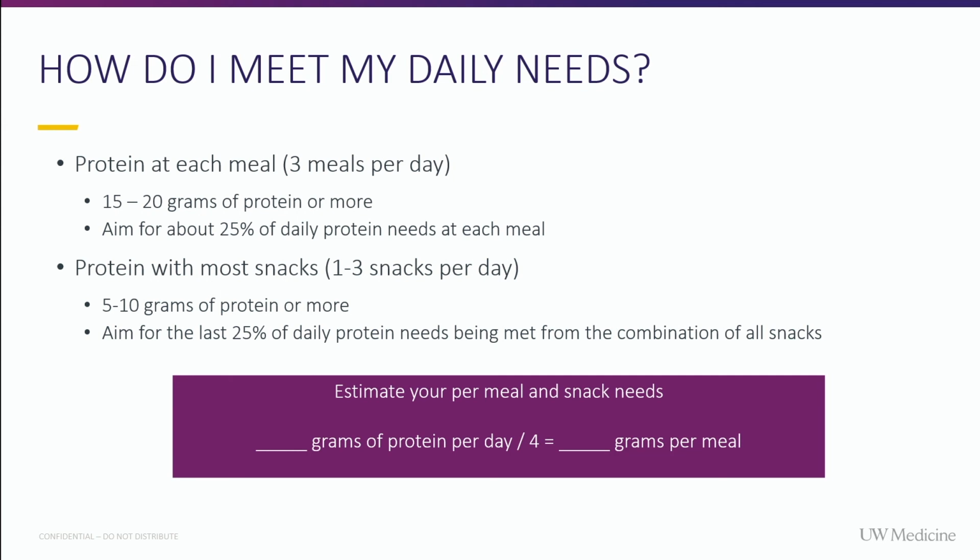And with the protein, we do really want to try to get that dispersed throughout the day so that you get all the benefits of protein, like stabilizing blood sugar and limiting cravings and helping you feel full longer. If you met your protein needs for the day, but most of that was at the end of the day, you're not going to be getting all those benefits that you would get if you had it spread out throughout the day. So those are our targets.